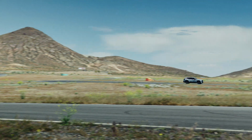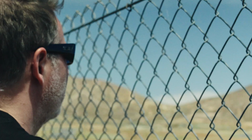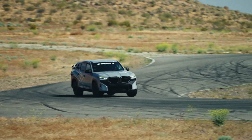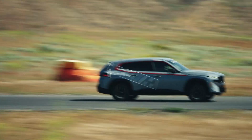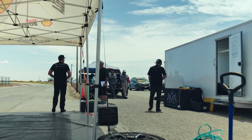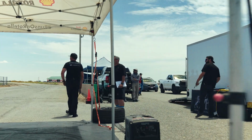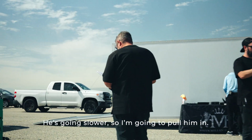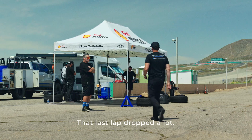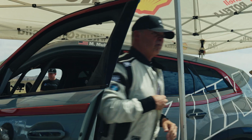The first outlet was good. That last one was nearly a second off. He's overdriving the front, like he's overslowing there. Did you hear him pick up the throttle again? Yeah. 3/10 slower on my timing, both laps. Don't know what's going on, but we shouldn't do any more. It's going slower, so I'm gonna pull him in. That last lap dropped a lot.